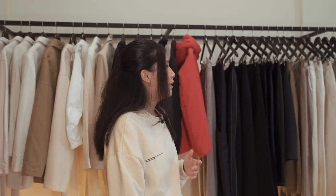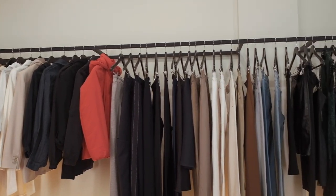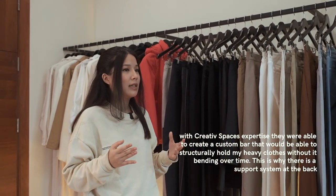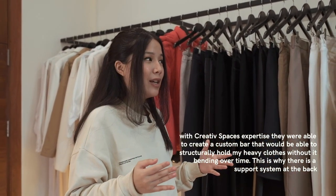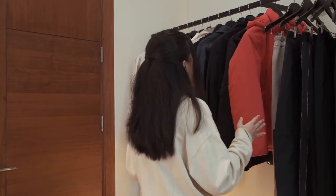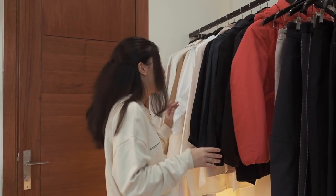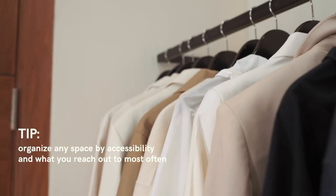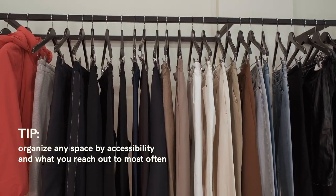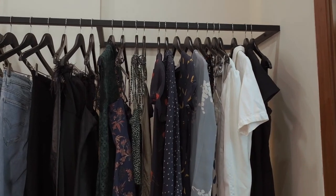All right, so over here, this is just like a long black pole. It's pretty much just like a hanging rack system, and all of them are displayed by categories. The way I organize my closet, as I've mentioned in my How to Be Basic closet video, I think about how I want to navigate around my closet. So this space is probably the space I wouldn't go to as much, and it's also covered by the door, if you can see. So I placed all my jackets here. Then I wanted to make whatever is here accessible. So my pants, and then my dressier items, and then my tops.